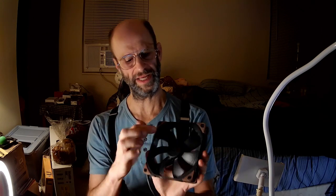Nothing special about the blades other than the fact that there's like 11 of them on there. The next one is the Noctua A14 IPPC 3000. And it does have channels on the backs of the blades. They're not very deep, but they're on the outside of the blade.